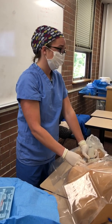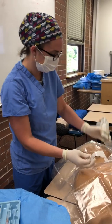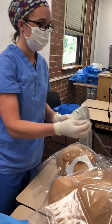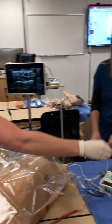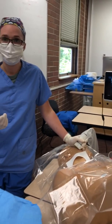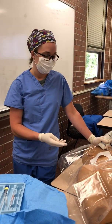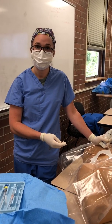So once that total volume is done, I'll go ahead and take that needle out. And we could take everything down. So because this is post-induction, I will have to reassess the quality of the block post-operatively. So we do that in PACU and make sure it was nice and comfortable.